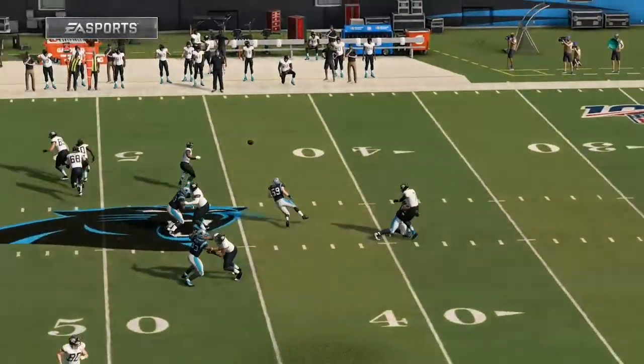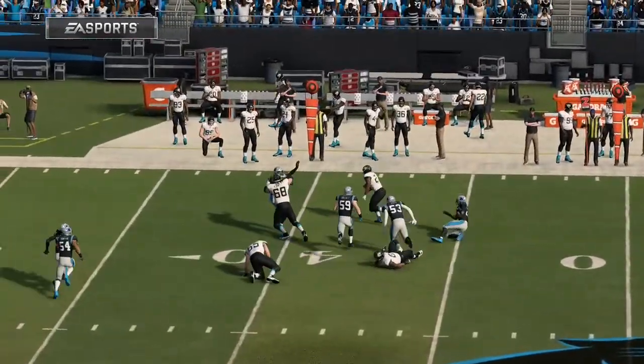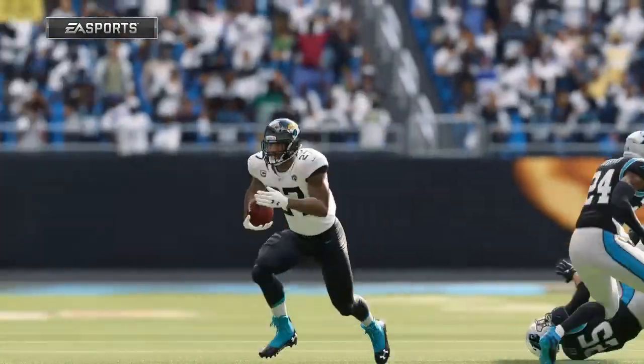You feel like they saw something on tape or they just have a sense with him because he's had a good week of practice or something in that area that they want him involved. Just as you said, they want him to touch it either in the running game or the passing game, but they must like the matchups they're getting.